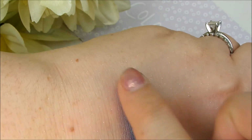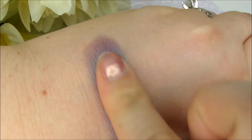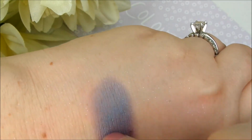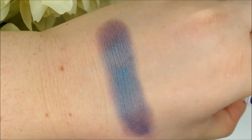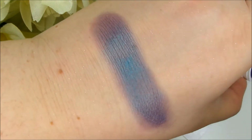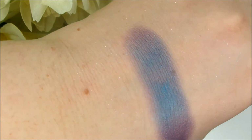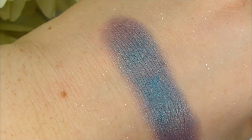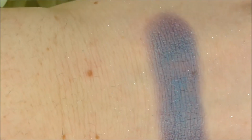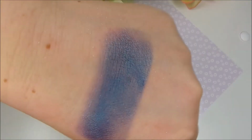I don't know that I would recommend this one, honestly, just because I'm having such a difficult time making it not so patchy. Maybe on the eye it wouldn't look so bad. It is a cool concept, but really weird. They're starting to bunch up. Can you see the pigment right there? It's hard to blend out evenly. I don't know, guys. This might be the first Super Shock shadow in my life that I'm not a fan of.